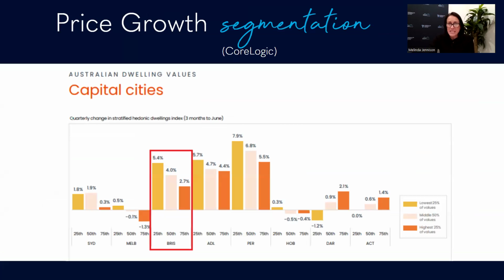Looking at price growth segmentation across the 3 months to the end of June, we've seen the bottom end of the market, the lower 25% of property values here in Brisbane, grow at the fastest rate.